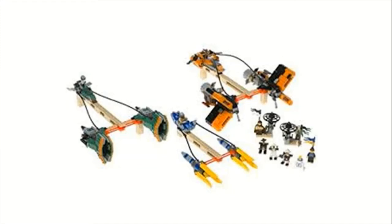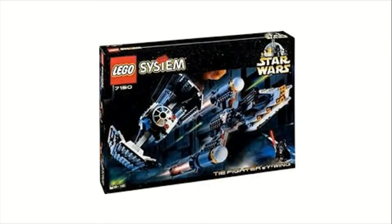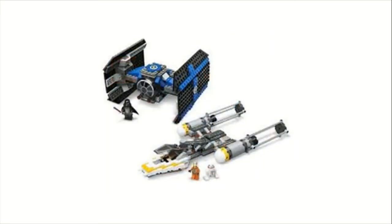And so finally, the number 1 set, in my opinion, from 1999 is the set number 7150, the TIE Fighter and X-Wing, which sold for $50 with 409 pieces. You can't go wrong with this set. This is definitely one of the best sets, I think, from early Star Wars in general, and obviously, in my opinion, overall in 1999. First off, doesn't come with a side build, which gets me going right away. I'm very excited about that.